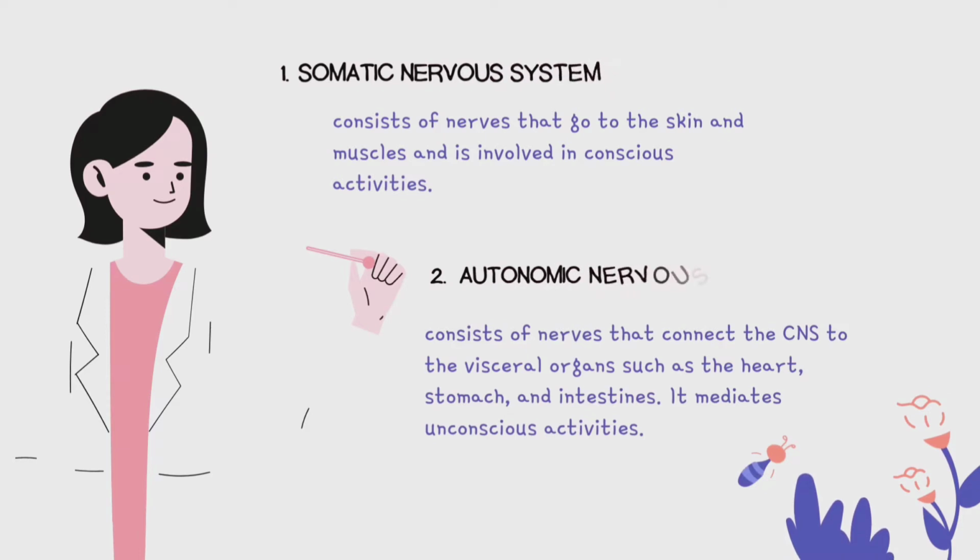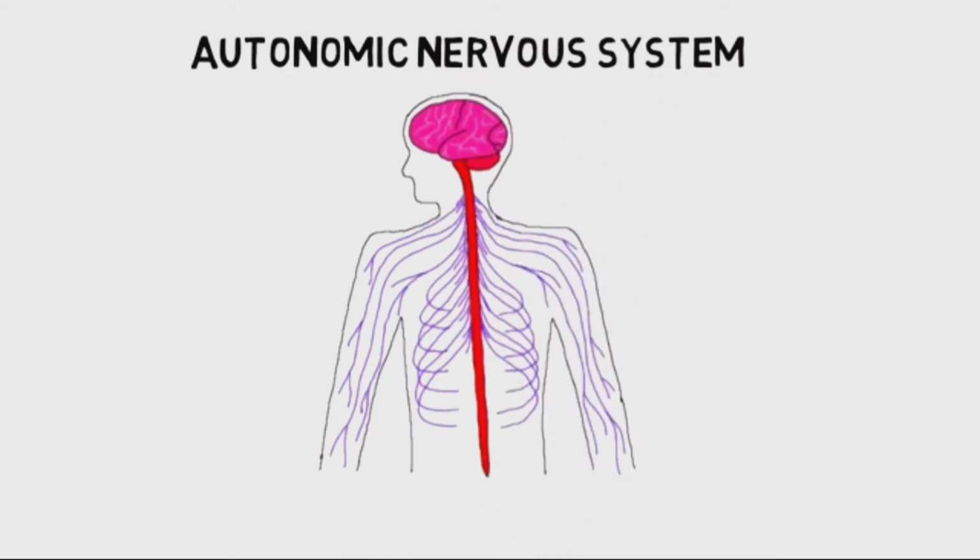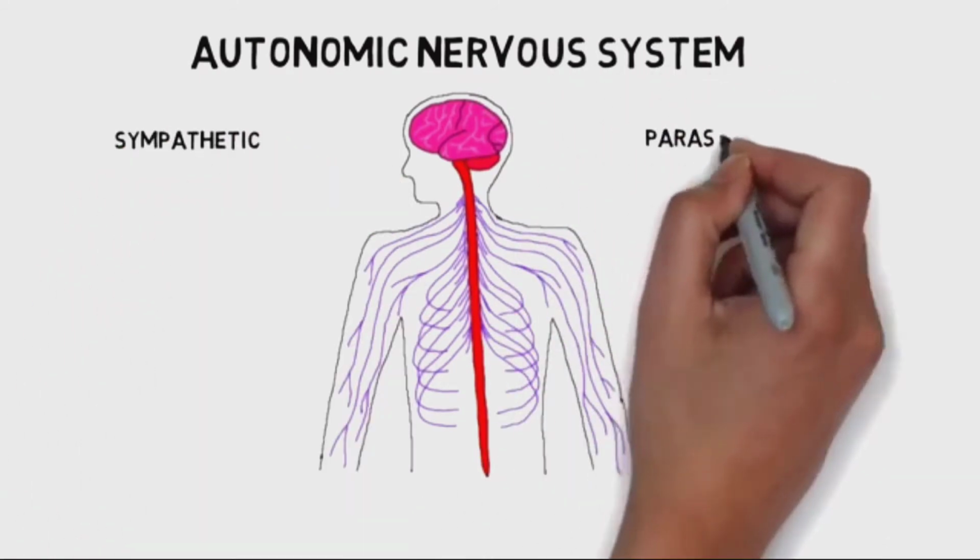The somatic nervous system consists of nerves that go to the skin and muscles and is involved in conscious activities. While the autonomic nervous system consists of nerves that connect the CNS to the visceral organs such as the heart, stomach, and intestines. It mediates unconscious activities. The autonomic nervous system can be further subdivided into sympathetic and parasympathetic nerve fibers.